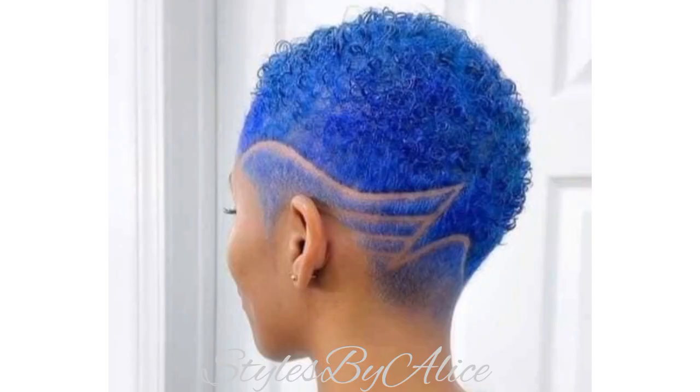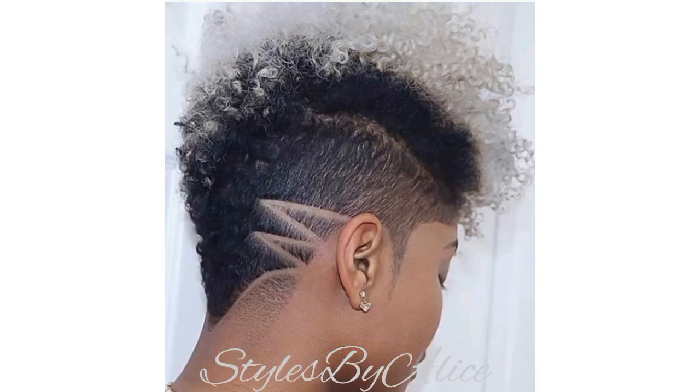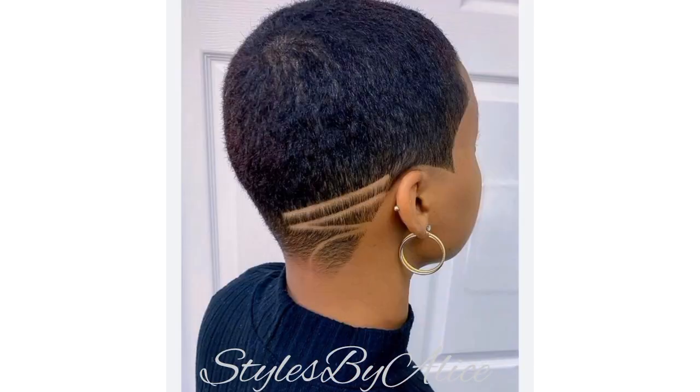They are so beautiful short haircut hairstyles ideas for natural hair, beautiful fitted hairstyles ideas, short hairstyles ideas that you love to try out. Look at how gorgeous this one is too. They are all beautiful short haircut hairstyles ideas.